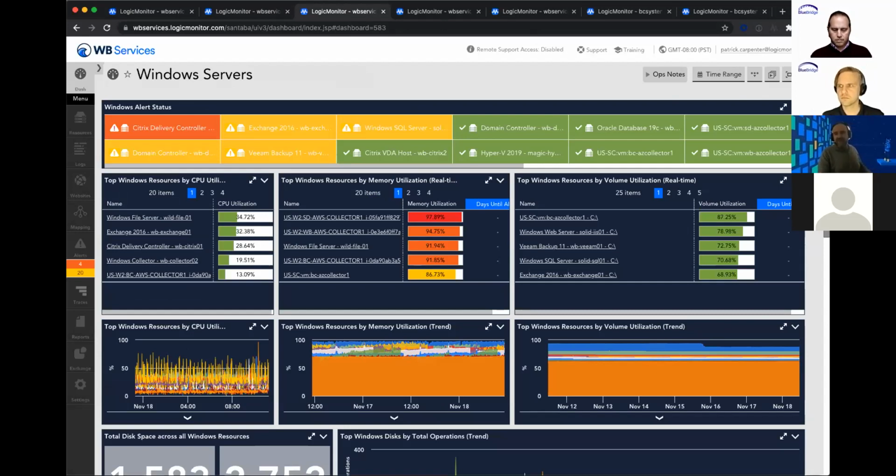Similar kind of idea here. This is just a top level view for Windows servers in particular. And the nice thing about the way we do these widgets is that they're dynamic in nature. So for instance, you're seeing here top Windows by CPU utilization, top memory, top volume utilization, right? With the idea being that my engineer's eyes need to be on where my servers are busy, right? And I don't want them to have to go look at 10 different dashboards to see across all my regions. Maybe I have hundreds of Windows servers. It might take a long time to go look at all of them and see what their memory usage is like, right? But here, LogicMonitor is just across my hundreds of Windows servers.